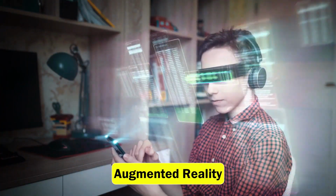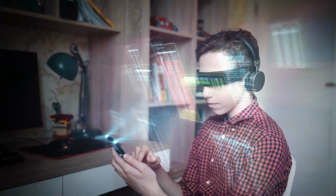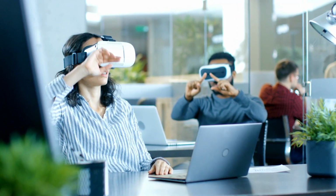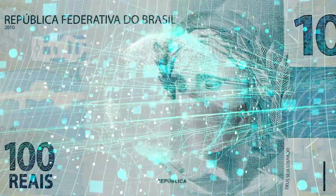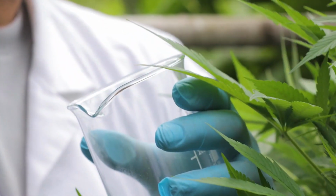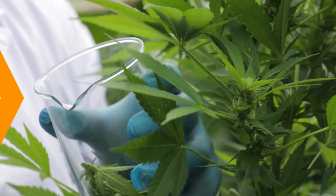Augmented reality. Augmented reality applications, such as those on smartphones and smart glasses, rely heavily on computer vision. These applications overlay digital information and graphics onto the real world, enhancing our interactions with the environment.